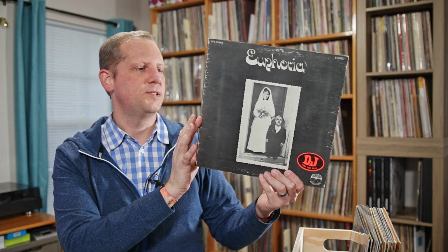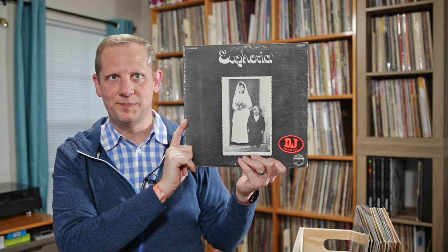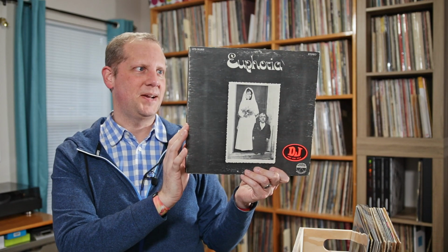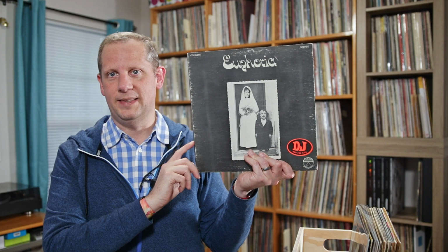And then last but not least, a group I had never heard of before, but I just saw this and I'm like, that looks psychedelic to me. And sure enough, Psych album by the group Euphoria. This is their self-titled debut and only release. The group formed, recorded this album, and broke up all within about a year's time. They're out of New York, New York. This is a pop psych group. Really, really good. I think this is awesome.